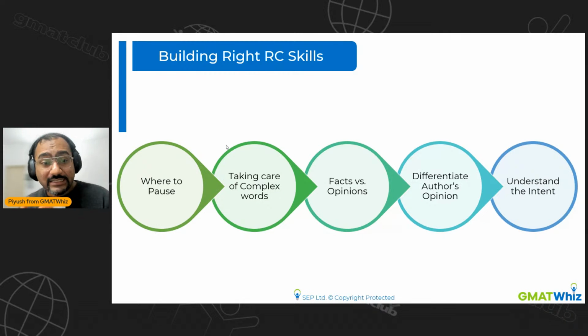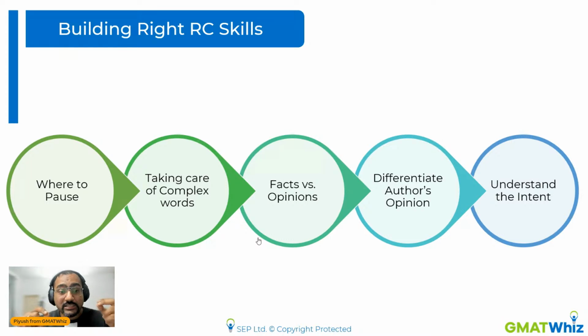Being able to understand the difference between a fact and an opinion, and not just understand that, but being able to differentiate it. You need to make sure that you spend time and energy to figure out the difference between a fact and an opinion, and also differentiate an author's opinion from a third party opinion. Now again, a lot of deep content is here.